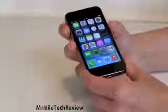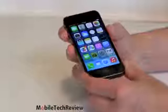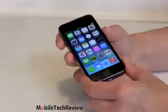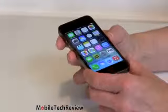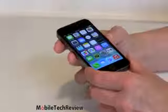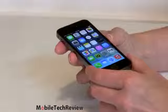Inside, slightly increased battery capacity. We're up to 1570 milliamp hours, and battery life hasn't been much of an issue with the iPhone 5, so it's always nice to get a little bit more battery life. We're still doing tests on this guy. So far, it seems to last just as long as our iPhone 5, which is a good thing because iPhone 5 battery life is quite good. That is to say, I can make it through the day with moderate to heavy use on a charge.